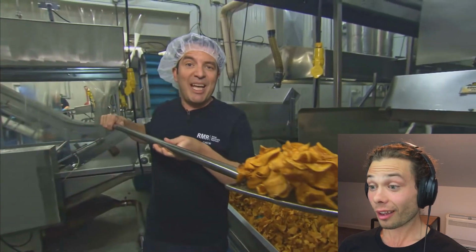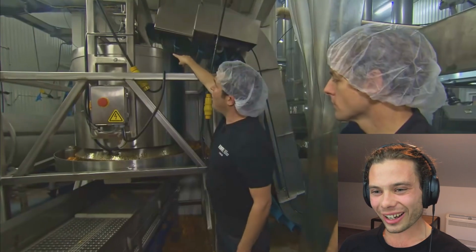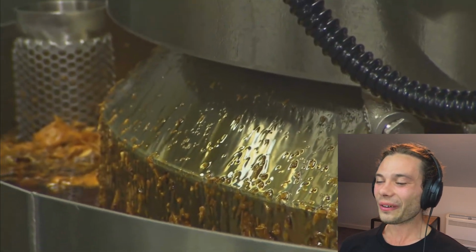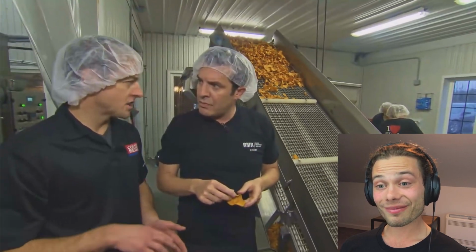Would you like a chip? Wow. They go in there, what happens? So this machine's called a centrifuge. Oh, it's like a tilt-a-whirl for chips. Takes the extra oil off. Exactly. And then you're left with the delicious chip. Dry. And now they're going to go over there to those ladies, and then what happens? They're going to pick out any chips that aren't cooked enough or any chips that are burnt.